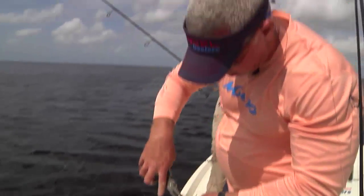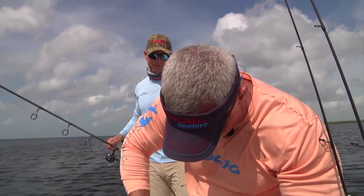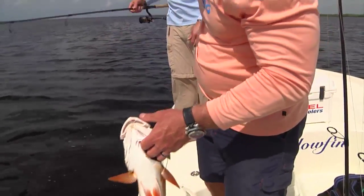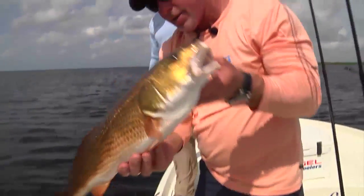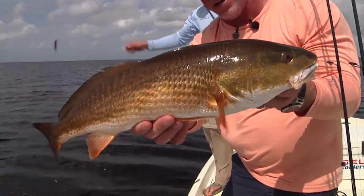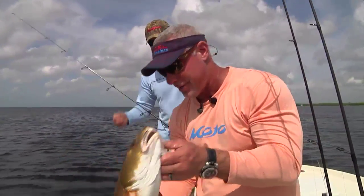Isn't that a pleasure just dealing with one treble hook? It's really nice, so much safer for the fish and a hell of a lot safer for you too. That cast was unbelievable right there, huh? Sweet fish, man. Mirror lure, Captain Rhett Morris right here, Punta Gorda, Florida. You gotta come get some of that. That's good stuff right there.